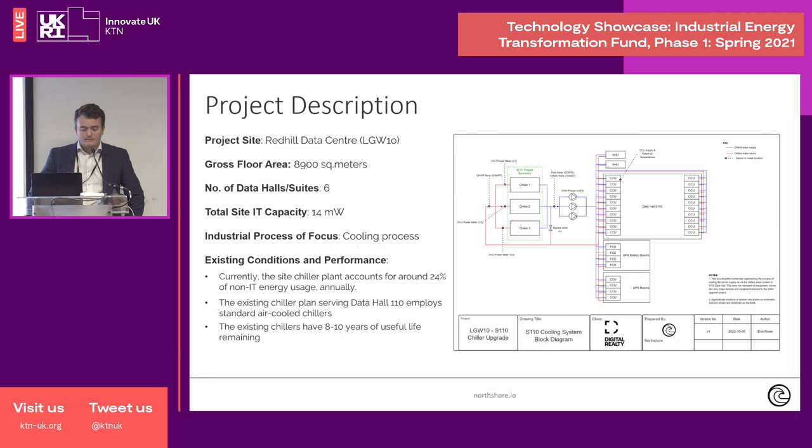It's a building which can deliver 14 megawatts of IT. What that means is there's the electrical infrastructure to deliver power from the grid to the IT equipment, and there is the cooling infrastructure to reject the heat from that IT, which could go up to 14 megawatts.